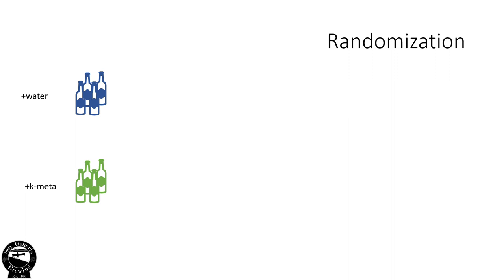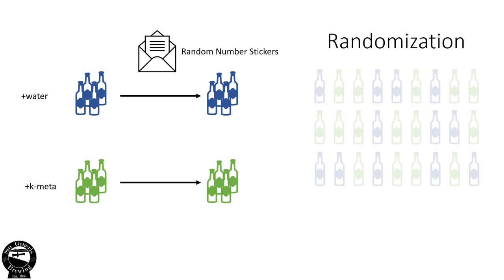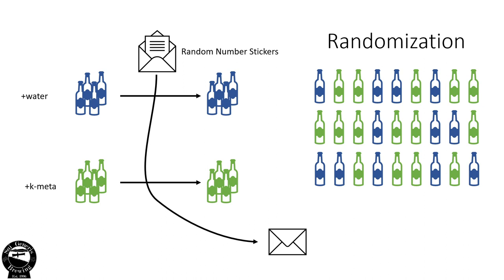Next up, I needed to randomize my samples. The way I did this is I printed up a sticker sheet containing random numbers. I gave these to my wife and asked her to stick them on the bottles and keep note of which bottle got which sticker, and then to place those bottles into boxes in a random order. The list of which random number corresponded to metabisulfite versus water-treated samples was put in a sealed envelope and thrown into the last box of beer.